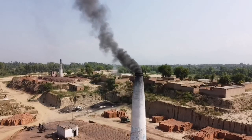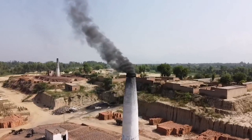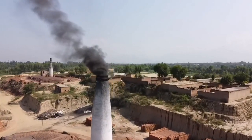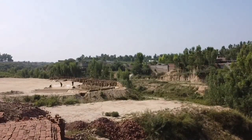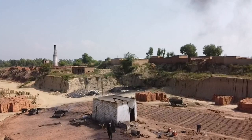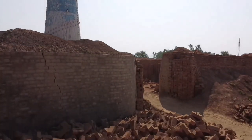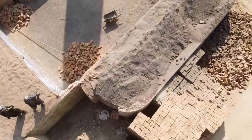Black carbon is produced by the incomplete combustion of fossil fuel and biomass. It has a warming impact on climate 460 to 1,500 times stronger than carbon dioxide. Its lifetime in the atmosphere varies from a few days to a few weeks.